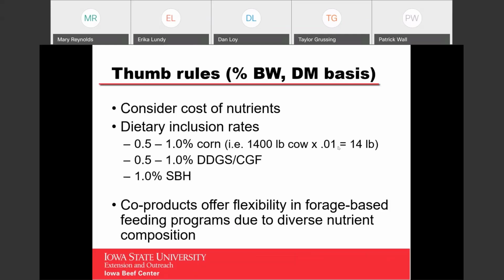The co-products offer flexibility in forage-based feeding programs because they have a more diverse nutrient profile, but looking forward for this year, that is likely not the most economic solution or possibility for you, even if you can find any of those co-products.